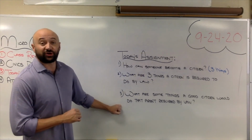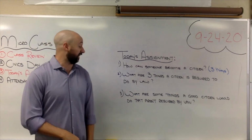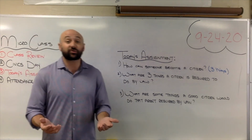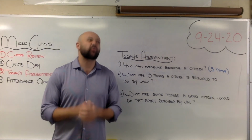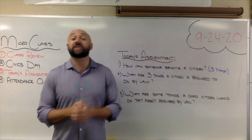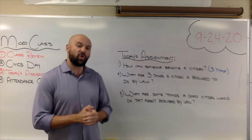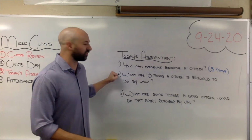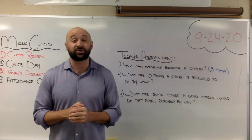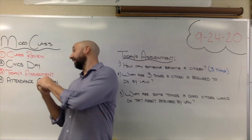And finally, the third, there are some things that you should do if you are a good citizen that aren't required by law. What are some things a good citizen would do that aren't required by law? Something that you would want to see from somebody that is a citizen of your country, your state, your city, maybe your neighborhood. What are some things? Give me 3. Let's go 3, 3, and 3. What are 3 things that a good citizen would do that aren't required by law? That is your assignment. That is your attendance question.